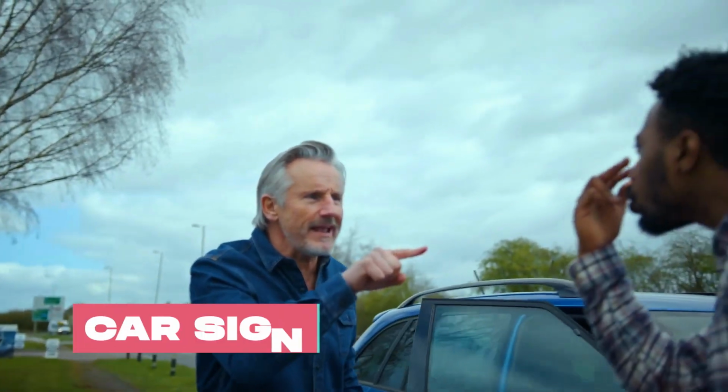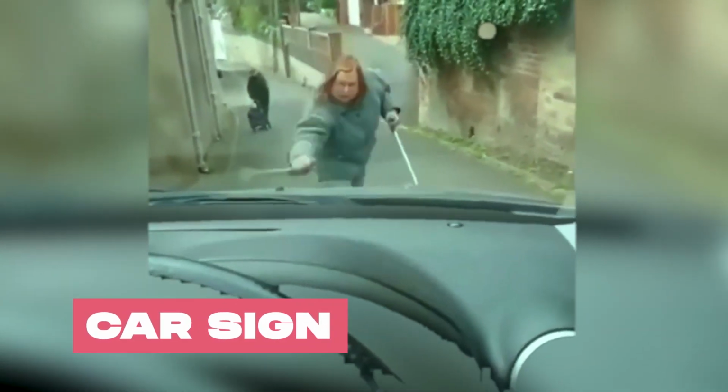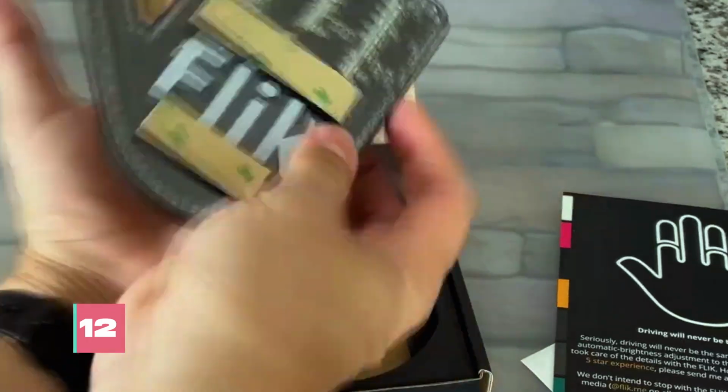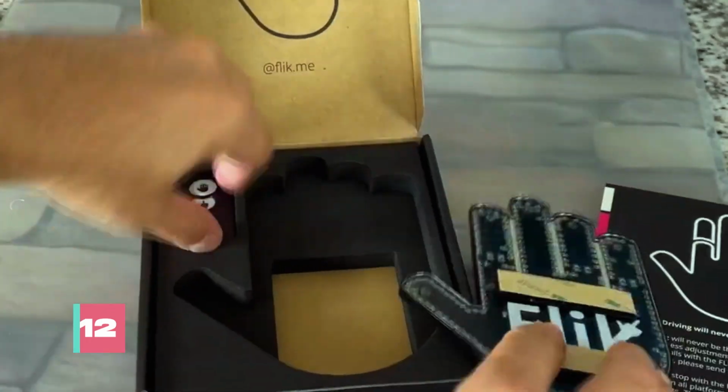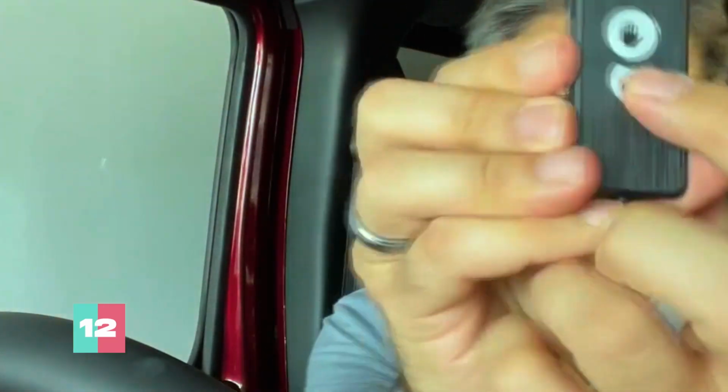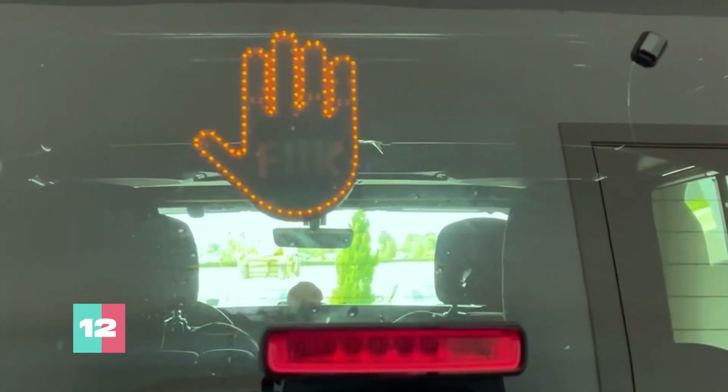Are you tired of road rage? Need a way to express yourself without causing chaos? Look no further than the LED car sign. This attention-grabbing gadget is here to revolutionize your driving experience. With a touch of humor and a sprinkle of fun, you can now communicate with fellow drivers in a safe and entertaining way. Thank the cautious ones, share your affection, or give a playful salute to those causing mayhem.